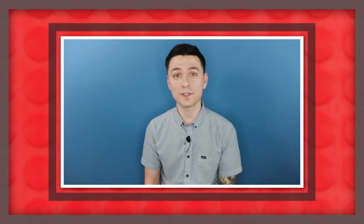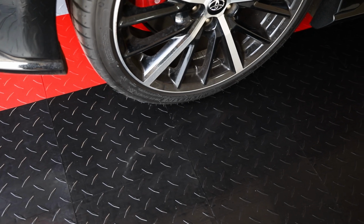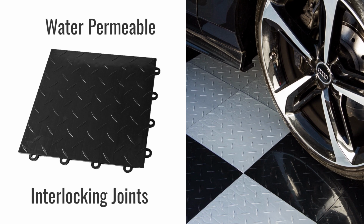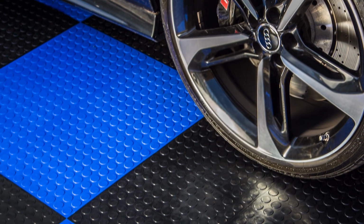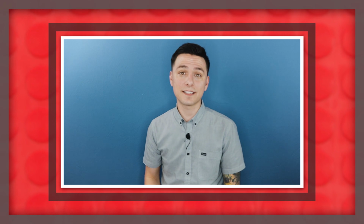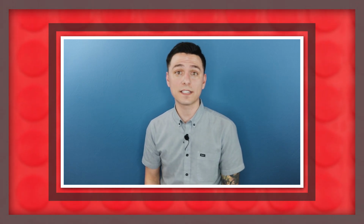Now, let's go through the pros and cons of hard plastic tiles. On the pro side, hard tile doesn't stain easily, and it's mold and mildew resistant. Since hard tiles have water-permeable interlocking joints, there won't be any water left on the surface, so the risk of slipping is reduced. Plus, people love how easy it is to put together the garage tile flooring. On the con side, hard tiles can be loud underfoot, and the water-permeable joints can allow for debris and dirt to get underneath the tile.